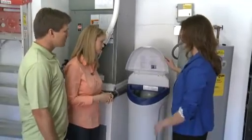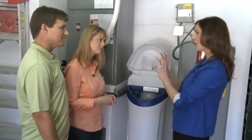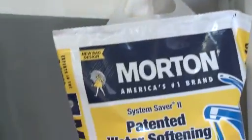Once it's hooked up, water flows into the tank, and there are these tiny little resin beads that help to exchange the hardness minerals for soft water that'll flow into your home. All that's needed after the installation is a couple of bags of salt.